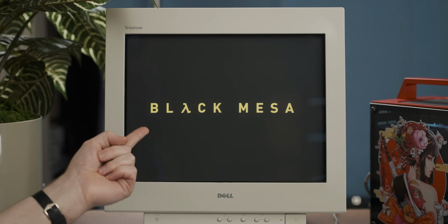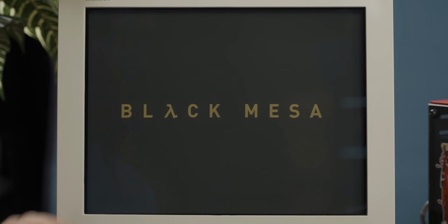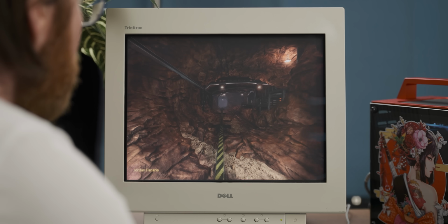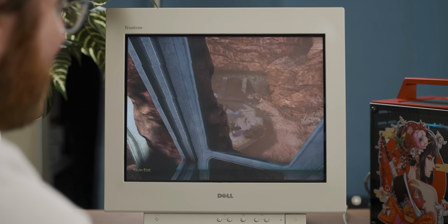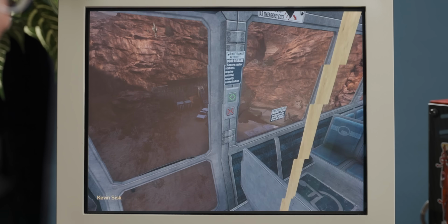Hey, Black Mesa. That looks just like it's supposed to be on a CRT. Whoa, they've really changed a lot since the last time I played it. Whoa, it's all so different. Oh, I feel like it's happening more frequently. I do not think this CRT is very long for this world.